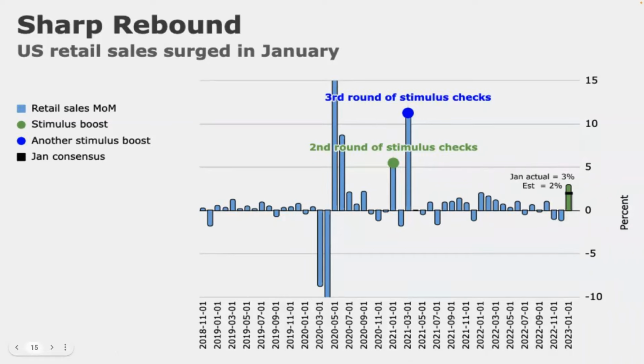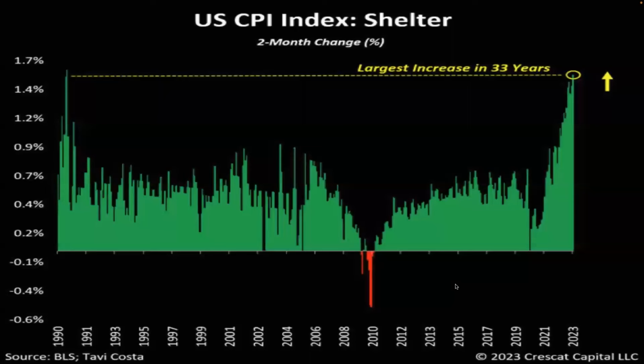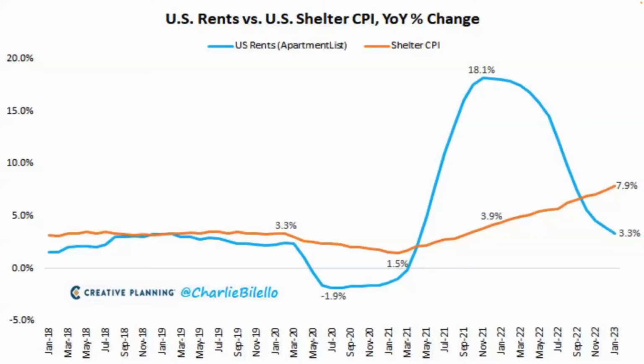But we're still sitting on trillions of dollars of savings that was not yet withdrawn from balances. Now, this one is a third of the CPI. It's shelter, and it just hit a new high, the largest increase in 33 years. But this is like 12 months old. We know that rent has been falling for the last 6 months with housing prices. So a third of the CPI index is almost certainly going to be crashing for the rest of the year.